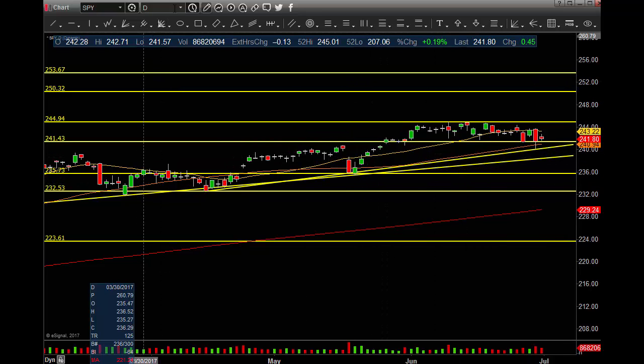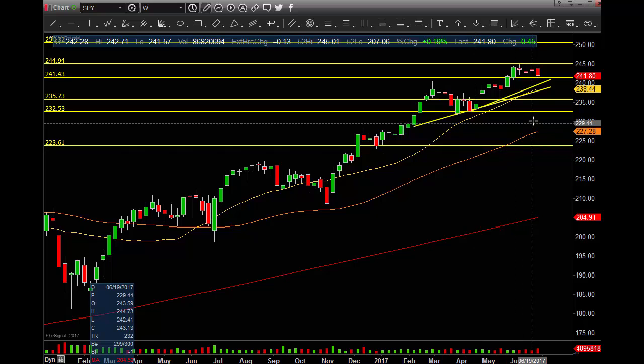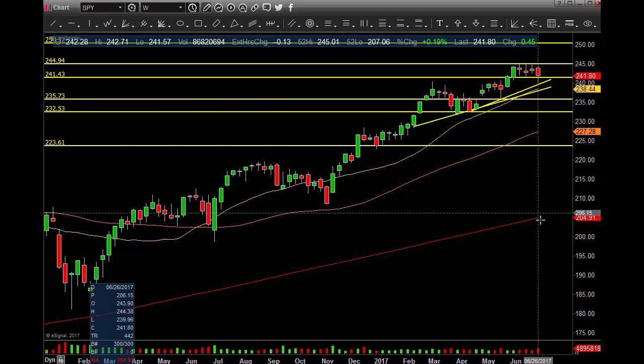So daily SPY, okay. Weekly SPY, guys, let me get the chart. Weekly SPY, same thing, guys, but this one's above the 20, the 50, and the 200. A little bit extended like we've been talking about, but here's that trend line. Bullish pattern, just like the daily. Targets 250 to 255, right in that area.